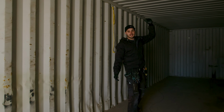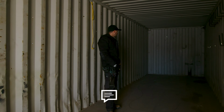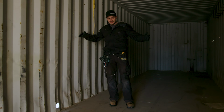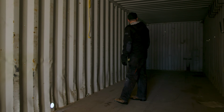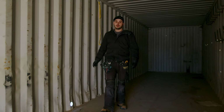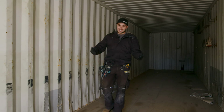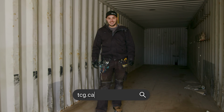This is a standard height. Again, the last one was a standard, so the high cubes are 1 foot taller if you're looking for some extra height. And yeah, so there's dents everywhere. It's kind of like a pregnant cow in here, bowed out, and what you're gonna get if you're looking for a used container. But you can save money by going used, and I guess, hopefully this helps you shop around for a shipping container.